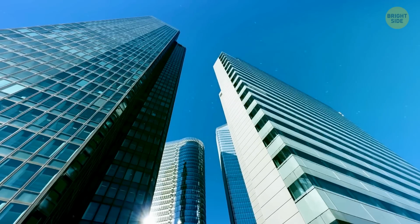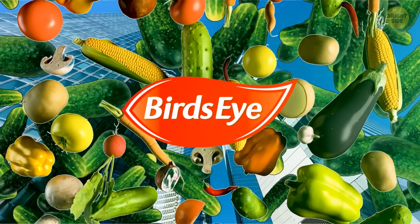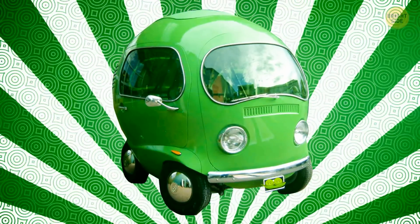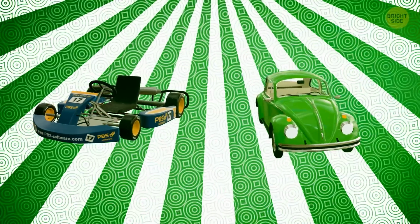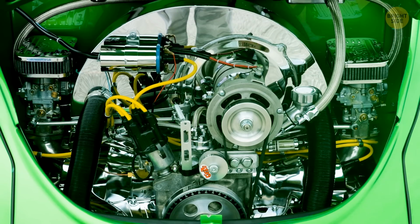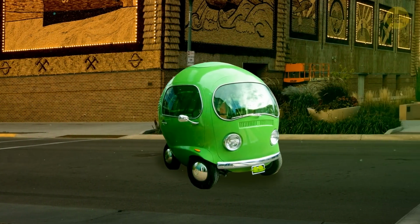The importance of eating your greens is something many wholesale companies try to convey to their potential buyers. One company in England called Birdseye went to the next level. And they built a car in the shape of a pea to promote their products. It's built on the chassis of an off-road go-kart, and it has many parts from a Volkswagen Beetle. It may look like a toy, but it's not. Equipped with a small Honda engine, this little zooming green pea can even reach 60 miles per hour.